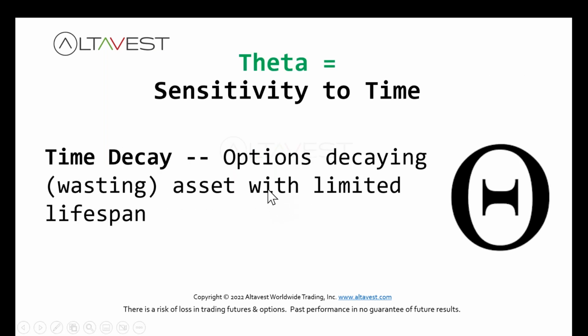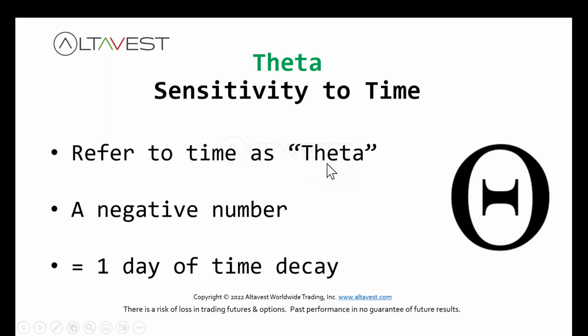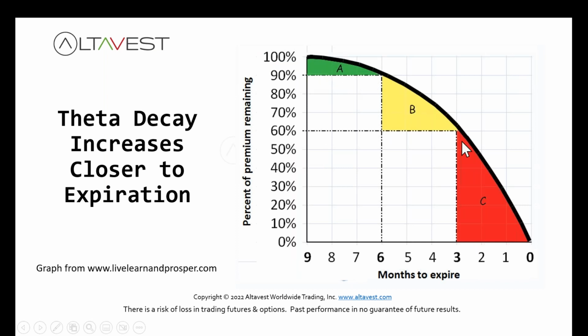And theta, or time decay. Remember, options are a wasting asset. They have a limited lifespan. So theta is a representation of time. It's a negative number. It equals 1 day of time decay. So if an option premium is 10 points and theta is negative 0.05, then the next day the premium is 9.95, and after that it's 9.90, and it drops and drops and drops, and that's simply because time is ticking away. So that's what it looks like on a graph. You can see as you approach time 0, the percent of the premium remaining drops and drops and drops.